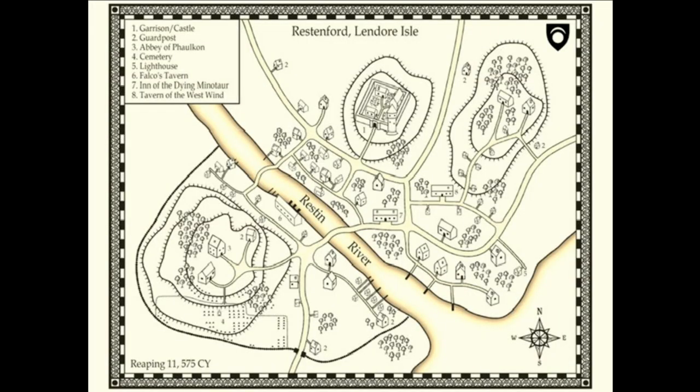There's 575, yeah. So notice now there's no wall around the north side. There's a wall around the south side, but there's no wall around the north side. That will change as we go through. But there's the basic map with a few important buildings, and then all the rest of it is described in the text of L1.